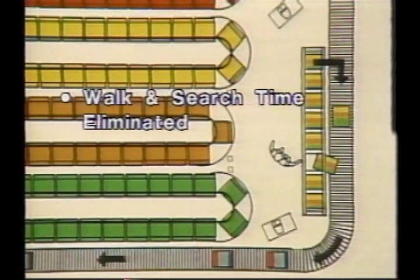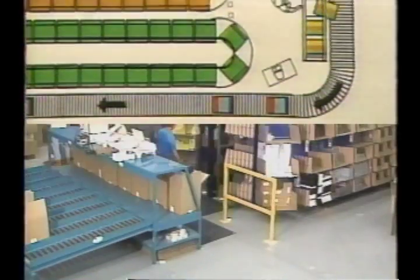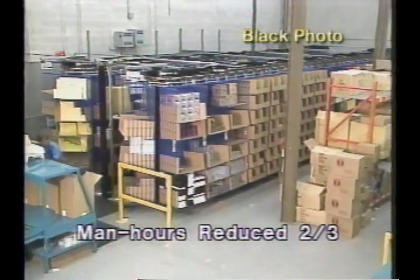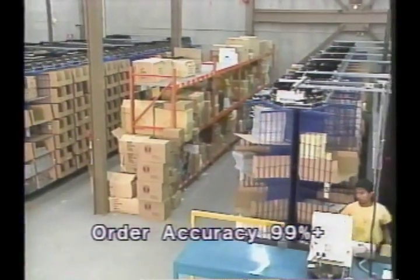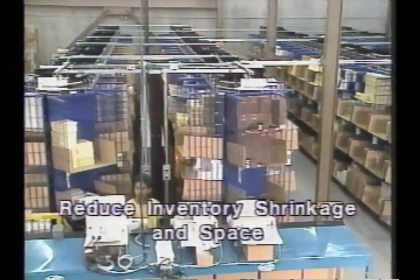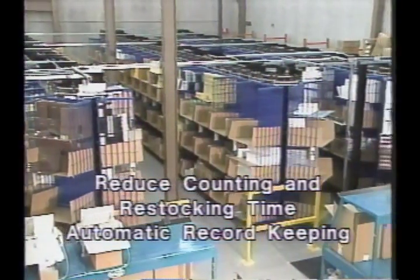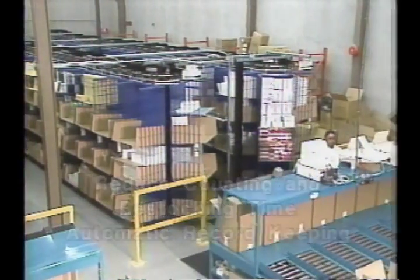The items to be picked are brought to the operator's workstation automatically. White carousels reduce the required amount of man hours by as much as two-thirds, improve order accuracy to more than 99%, improve inventory accuracy to more than 90%, reduce inventory shrinkage and floor space requirements. Counting and restocking time have been reduced, and record keeping is automatic.